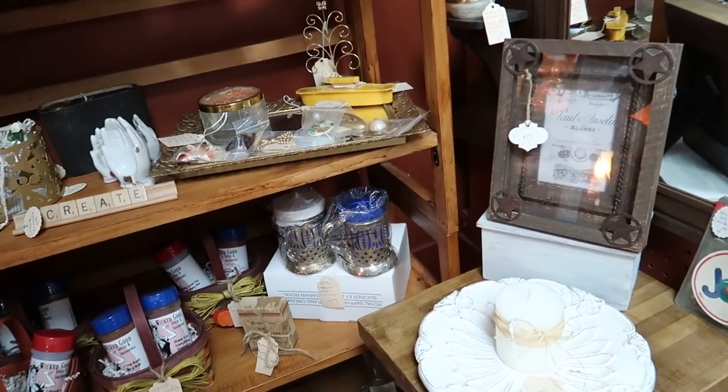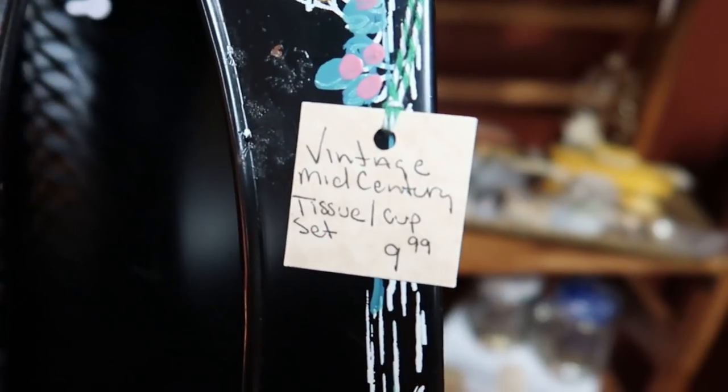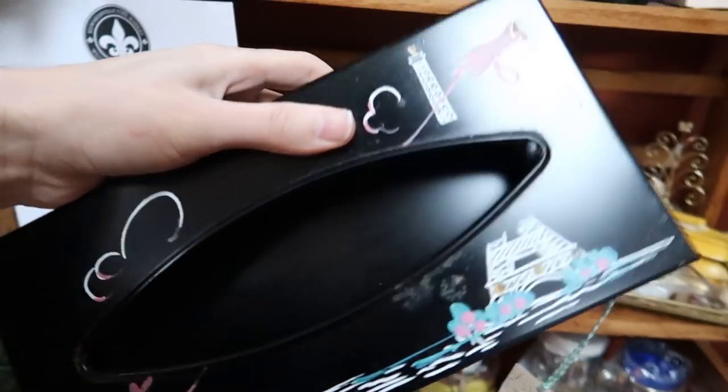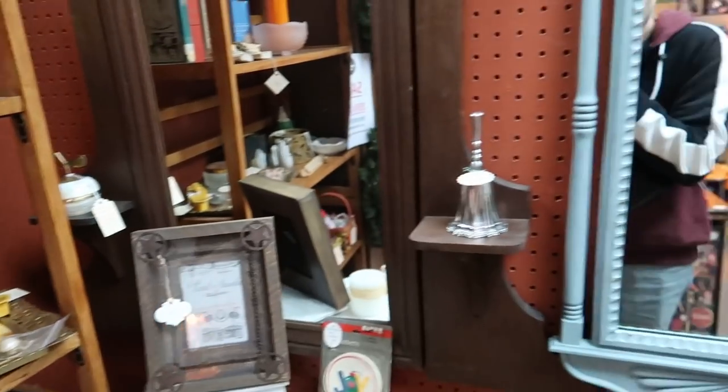Oh my goodness. Oh, I'm trying to get the tag to work. Here. $9.99. Oh, that's beautiful. I'm gonna sell it for like $30 with shipping included.